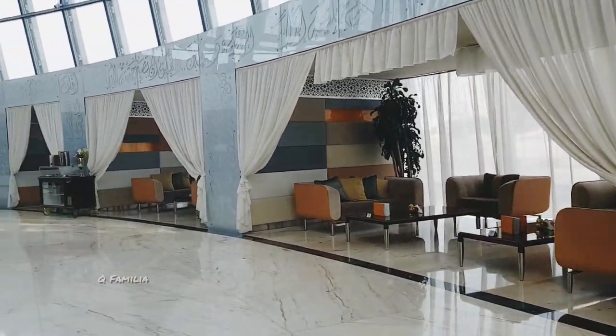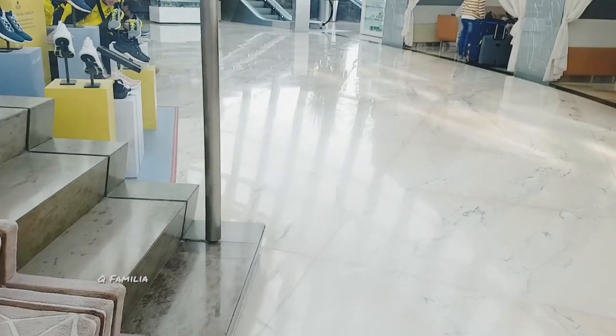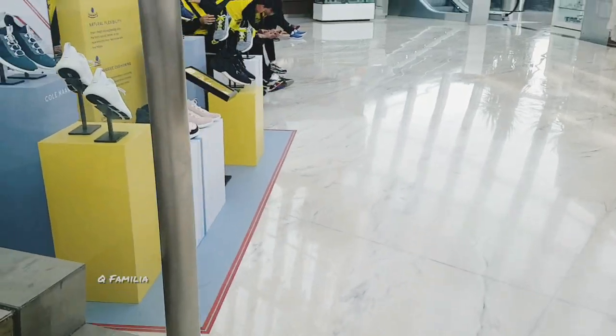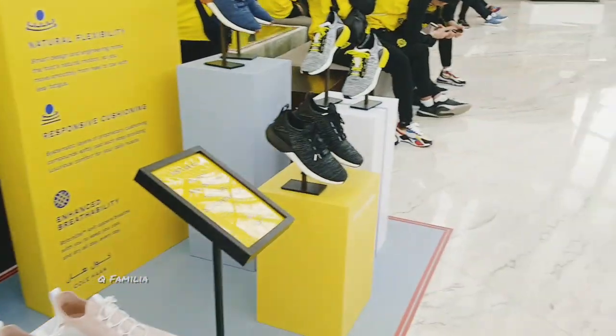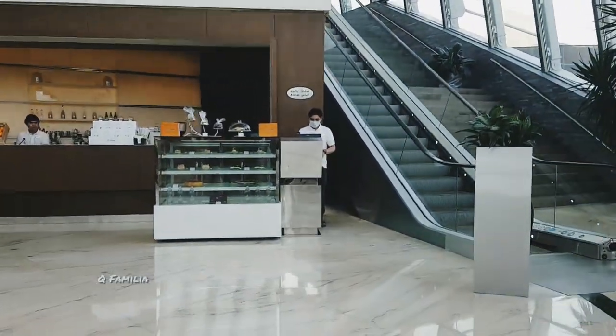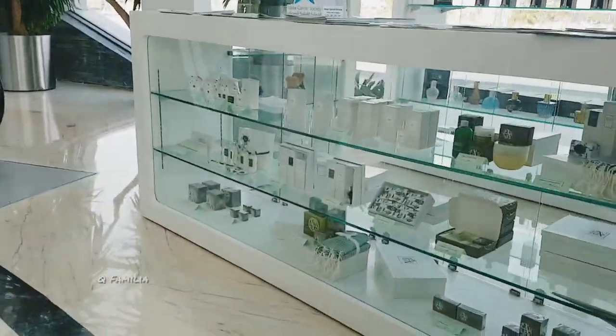360 is a unique revolving restaurant on the 47th floor and is one of the best restaurants in Doha, where you can enjoy exquisite cuisine in modern design and live cooking.